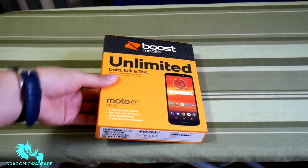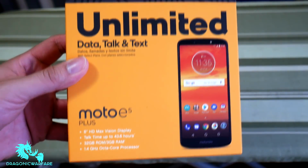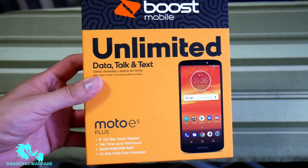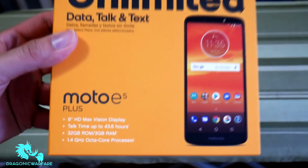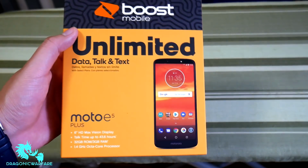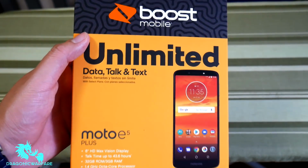So today we're doing the unboxing of the much awaited Moto E5 Plus. This is the Boost Mobile variant. As you can see, a lot of people have been talking about this. It just came out on Boost Mobile and everybody wants to know what the specs are and how it looks. I just got my phone today in the mail. I literally just opened it up and I'm like, hey, let's go ahead and unbox it. So let's get to it, guys.